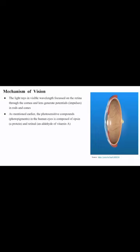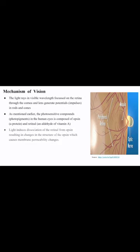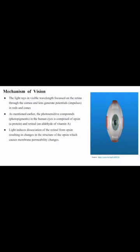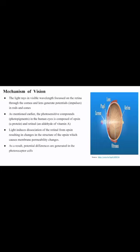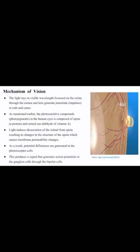Mechanism of vision. The light rays in visible wavelength focused on the retina through the cornea and lens generate potentials, impulses, in rods and cones. As mentioned earlier, the photosensitive compounds, photopigments, in the human eyes are composed of opsin, a protein, and retinal, an aldehyde of vitamin A. Light induces dissociation of the retinal from opsin, resulting in changes in the structure of the opsin. This causes membrane permeability changes. As a result, potential differences are generated in the photoreceptor cells. This produces a signal that generates action potential in the ganglion cells through the bipolar cells.